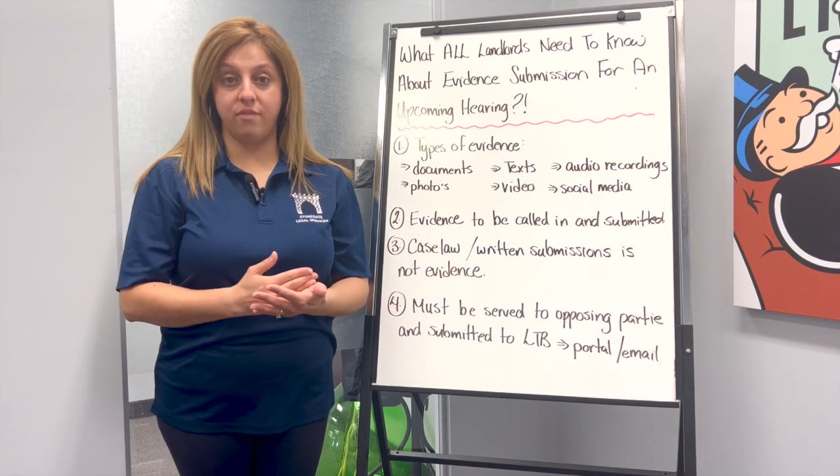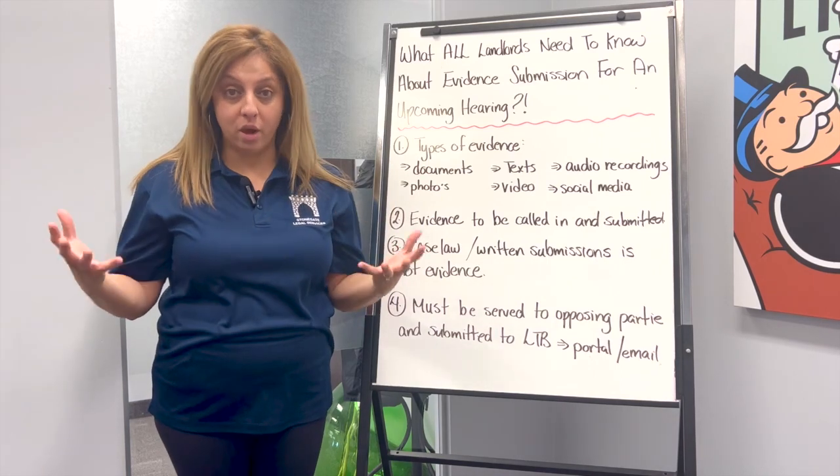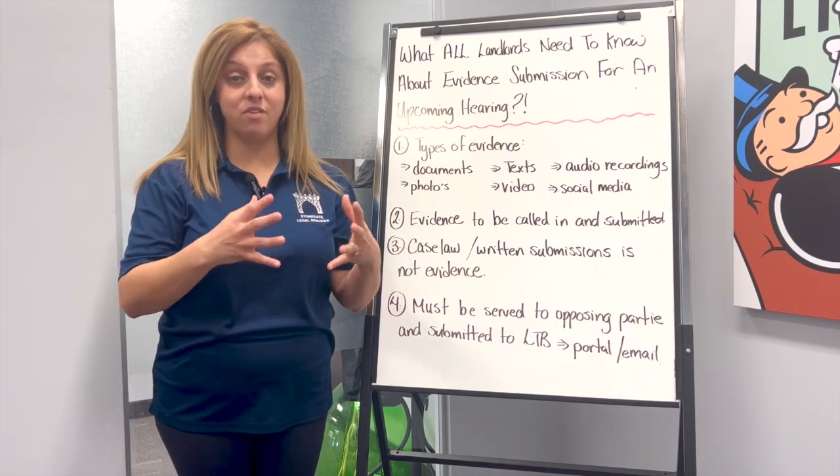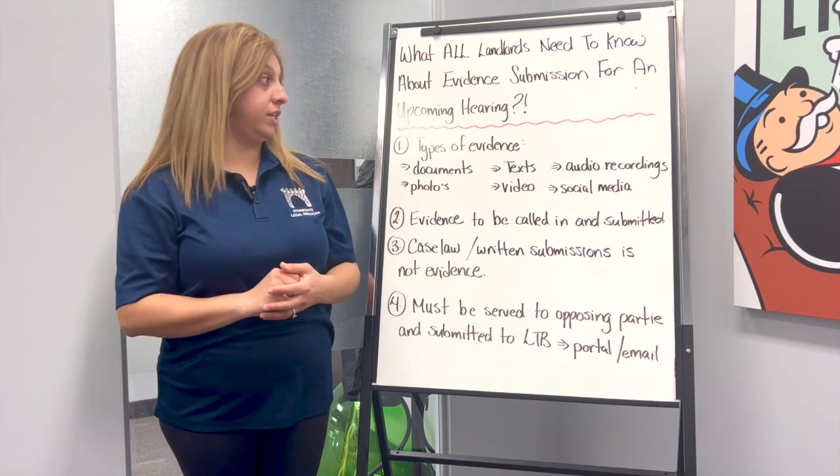Always include evidence which is relevant. Just because you have a huge quantity of evidence doesn't mean everything will be taken into consideration and relied on. So here's what you need to know.